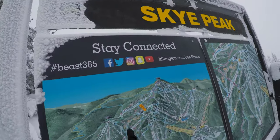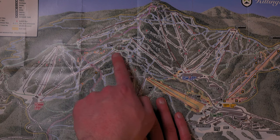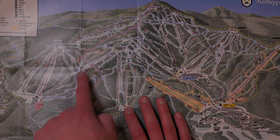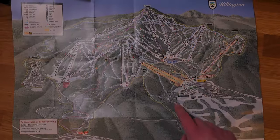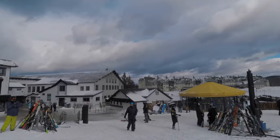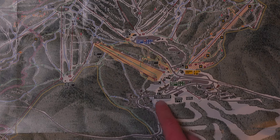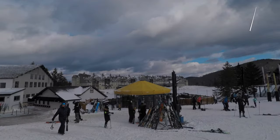If Skye Peak is like downtown Killington, then I would say that Skyeburst and Superstar are kind of like the main street of downtown Killington. At least that's how I like to look at it. Most people will likely start their day here, at the Snowshed Lodge, which is part of the main base area. It's the closest lodge to both the hotel and most of the condo complexes in the area.